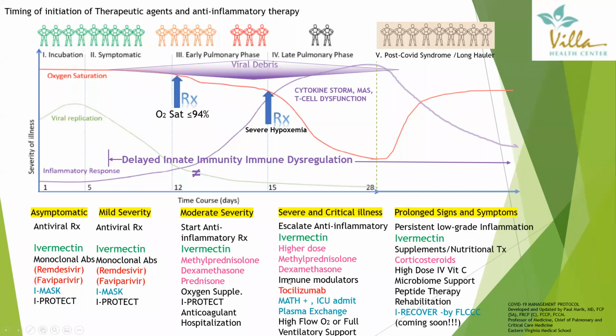Okay. So as you can see here, the severe or critical illness, this is where, as I said, we don't even talk about the virus here. You just throw in anything to keep the patient alive, to save the patient. If they work, they work. If they don't, sorry.